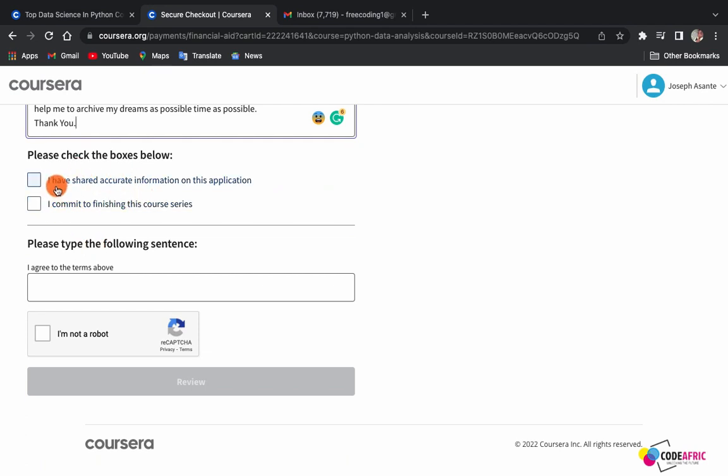Here you make sure that you check all the boxes. The first one is saying that the information that you gave was accurate, and the second one is that you will study all the courses. You make sure that you go through all the studies and finish the course outline.